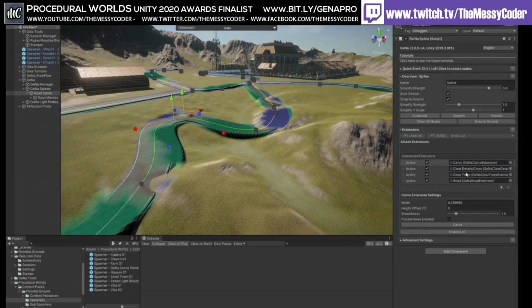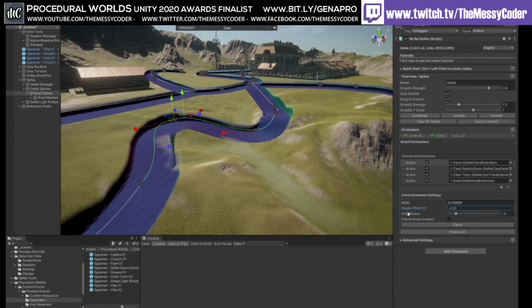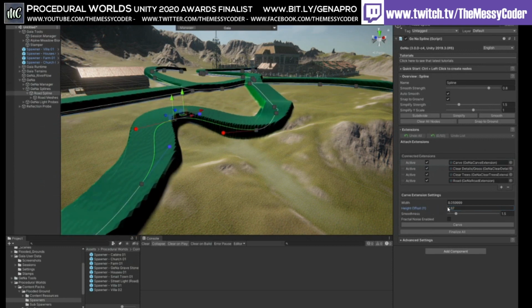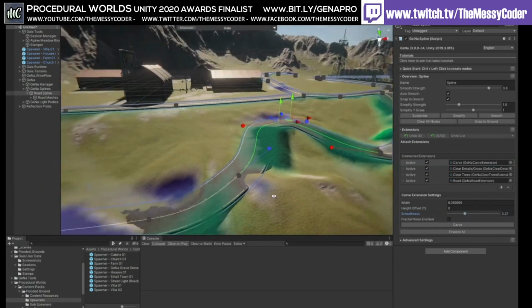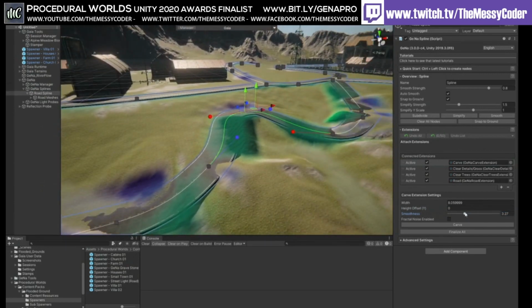Now let's look at our carve. We could carve into the terrain if we wanted to, or we could stick it above the terrain, but let's just stick it on the terrain. Then we've got this smoothness concept, so we can build out the amount of carve from the edge, so we can blend things in nicely.